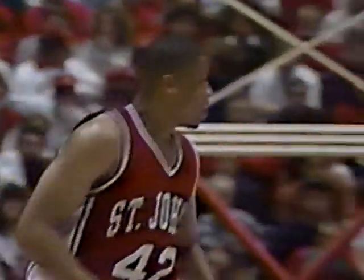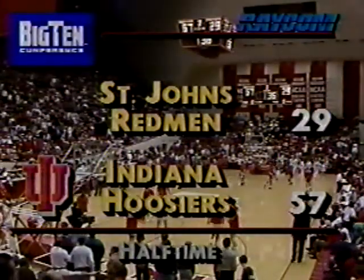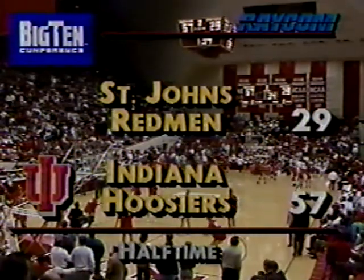And for St. John's, they did have some positive moments. Scott, nice, big, strong guy inside. We're going to see a lot of these guys in the Big Ten, and we're not going to be able to give them post position, or we're going to be in trouble down inside. 57-29 at the half, and we'll be back after these messages.